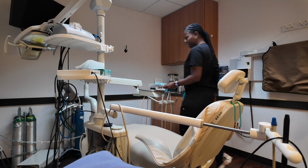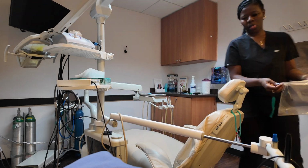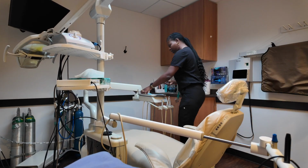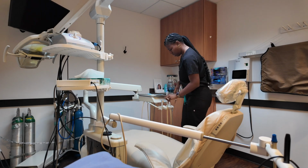So bringing the chair down, bringing a tray in that's fresh with clean equipment for the day. I was about to say clean ingredients, but fresh equipment. And anytime that you see me using my hands to touch anything, I just want to put it as a reminder that my hands are freshly washed, okay?